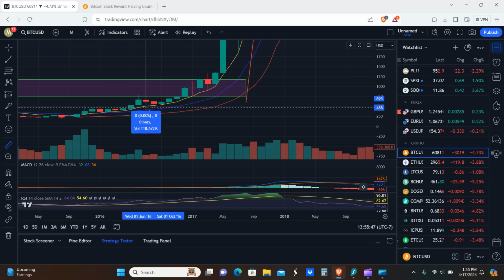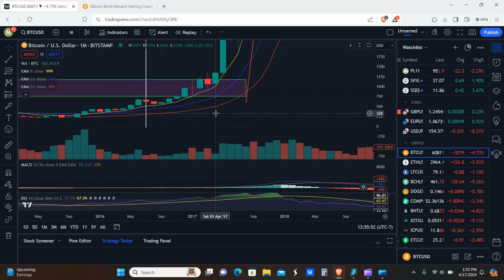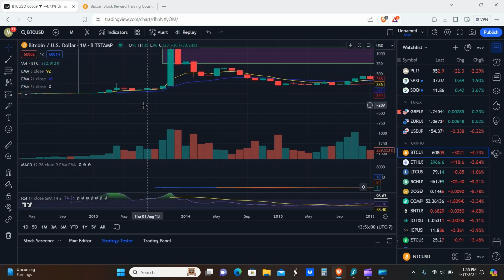And then from the bottom of that wick low to basically the wick high, the following month was about a 32% increase. So it stayed relatively flat during this time frame. It kind of just moved sideways. Didn't really go up, didn't really go down.